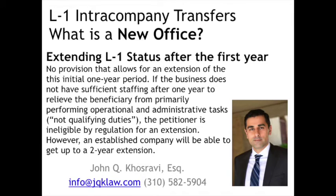Extending L-1 status after the first year. There is no provision in USCIS regulations that allows for an extension of the new office for more time. If the business does not have sufficient staffing after 1 year to relieve the beneficiary from primarily performing operational and administrative tasks, the petitioner is ineligible by regulation for an extension. However, an established company will be able to get up to a 2-year extension.